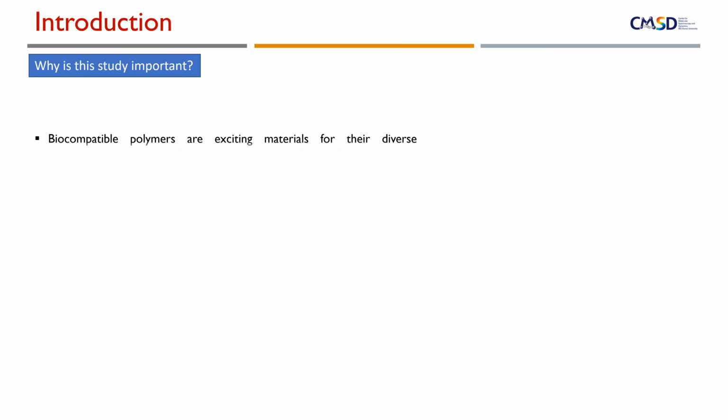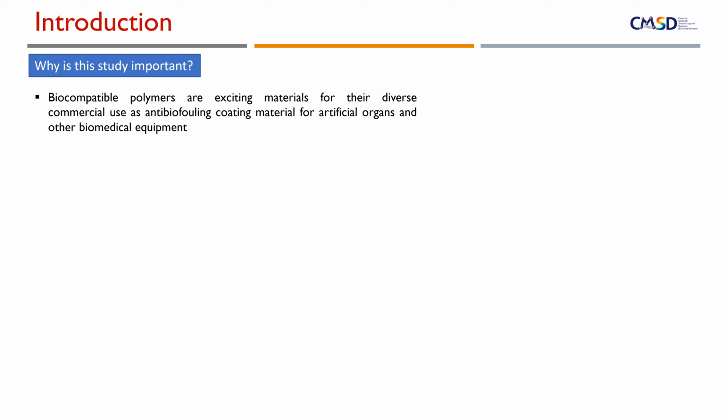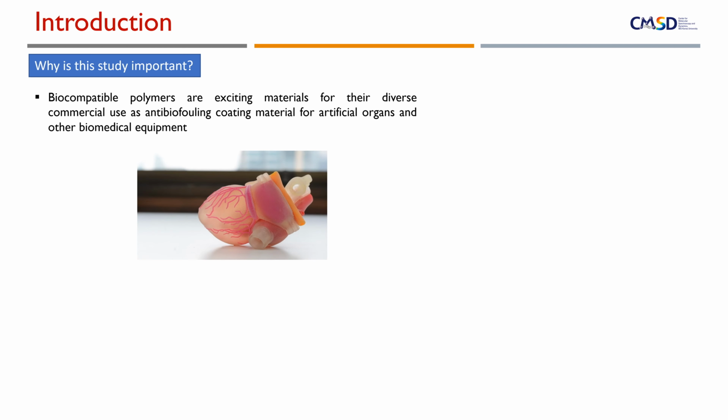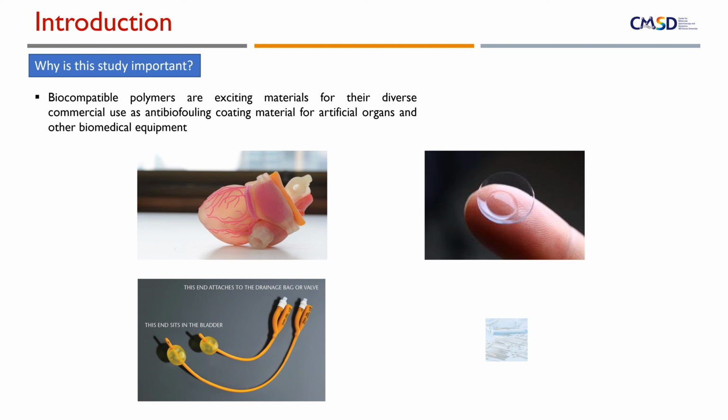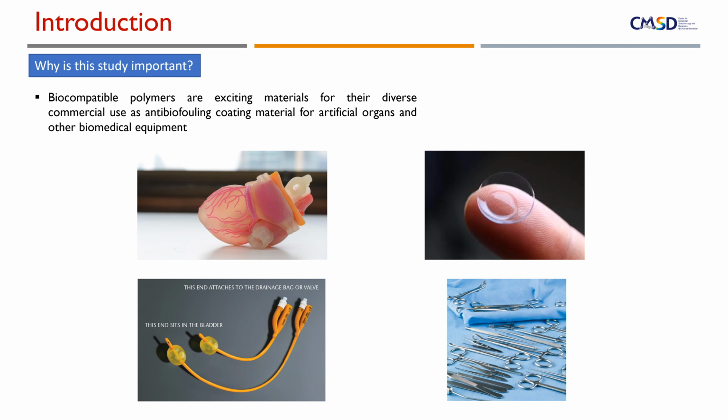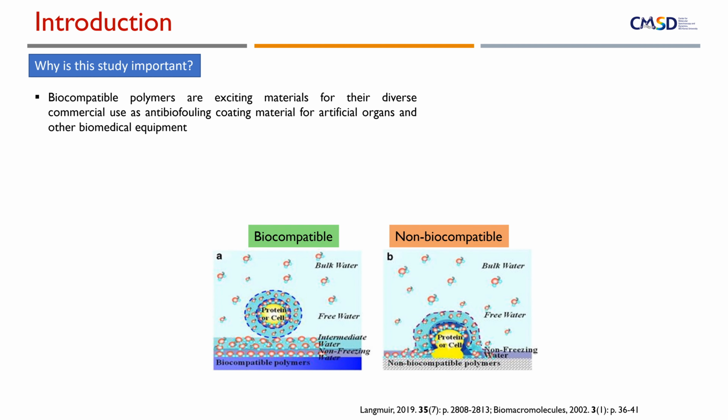Biocompatible polymers are very promising materials that are used commercially as an anti-biofouling coating material for artificial organs, contact lenses, catheters, surgical instruments, and various other biomedical applications. Biocompatible polymers are those which do not interact with the blood proteins or platelets in a physiological condition, unlike non-biocompatible materials which do interact severely.